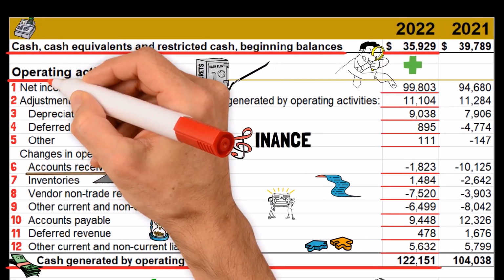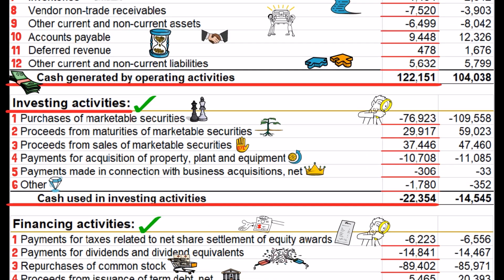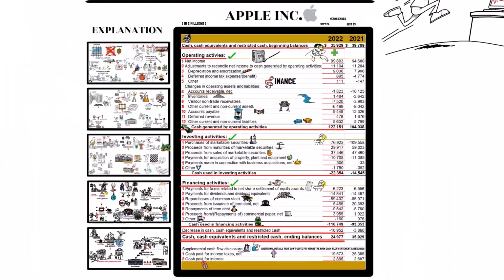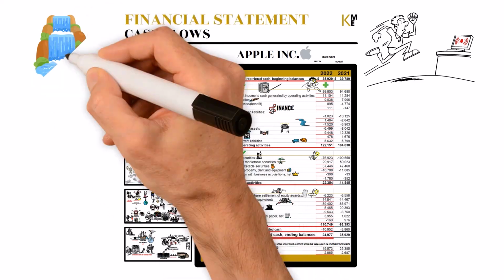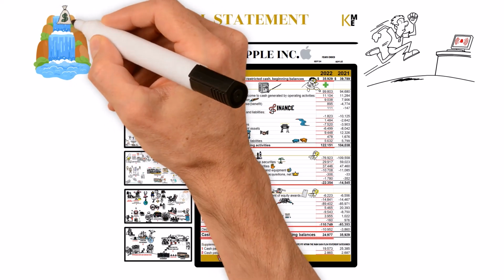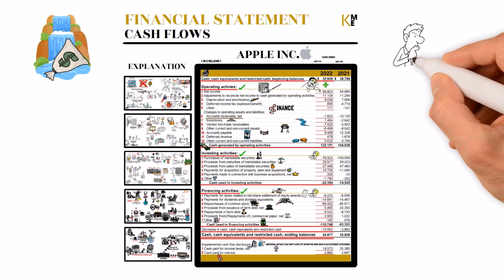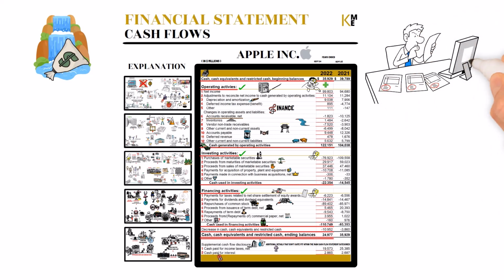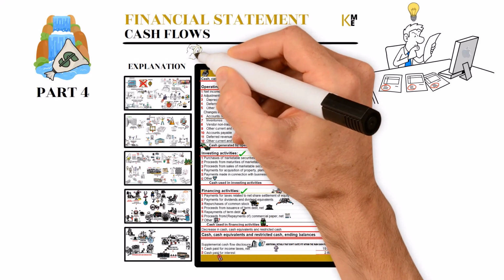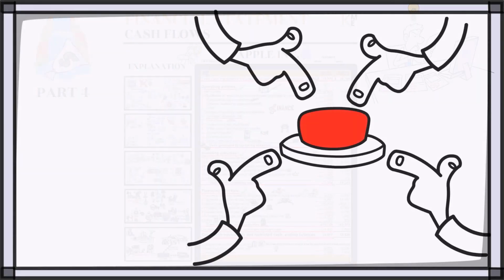In summary, by generating significant cash inflows from operating activities, investing in new projects, and actively managing its capital structure through financing activities, Apple has been able to maintain a healthy balance sheet and return value to the shareholders. The explanations provided for each item or row of the statement offer insight into how Apple's operations work and how they can contribute to the overall cash flows of the business. This was the fourth part of a series examining and explaining the financial statements with Apple as a leading example.